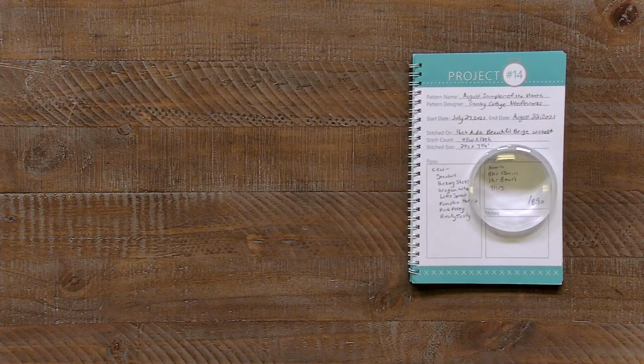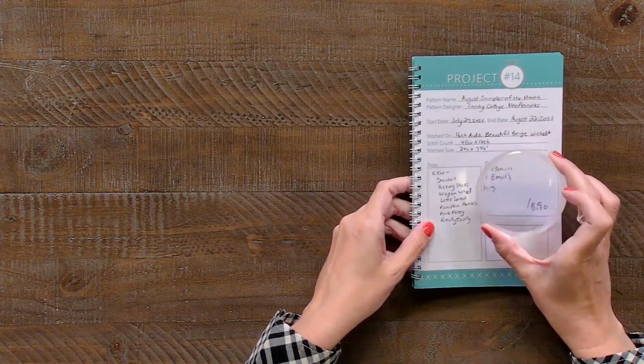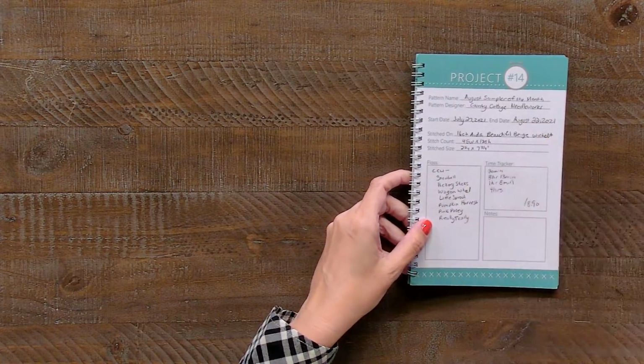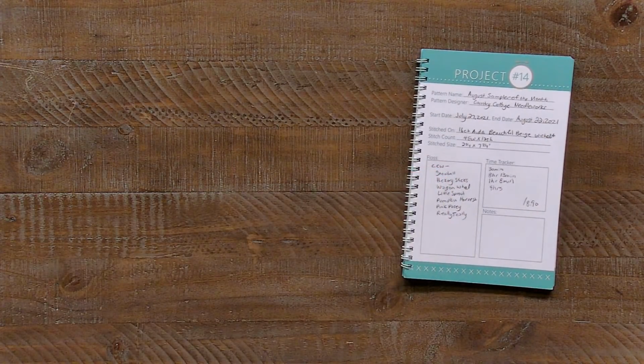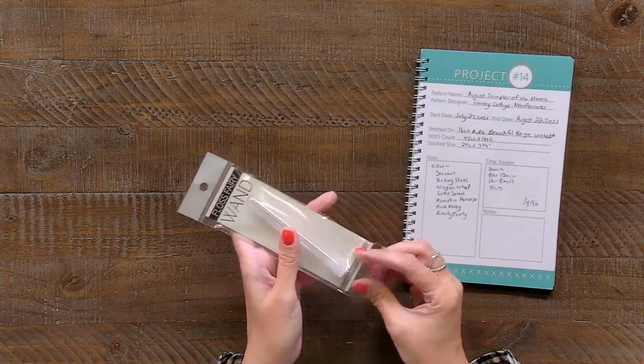So especially if you're working with a black and white pattern that's harder to read, it's been very helpful. I will say it's a bit pricey. That would be my downfall. This is amazing. So I'm going to show it to you on a piece.